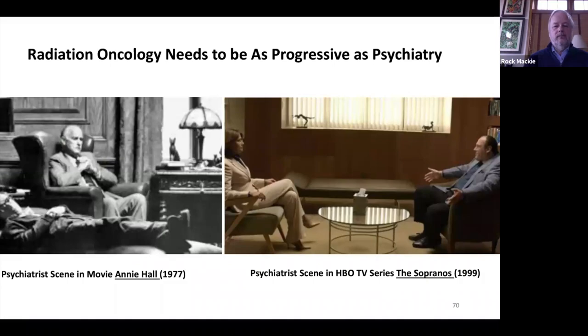Finally, I'd like to close with saying that I think radiation oncology needs to be as progressive as psychiatry. So we see in the left panel from a Woody Allen movie, Woody Allen is lying down talking to his psychiatrist in the supine position, and move forward a couple of decades. And here we see Tony Soprano talking about his crime family with his psychiatrist, and both are in the seated position. So thank you very much. And I want you all to stay well.